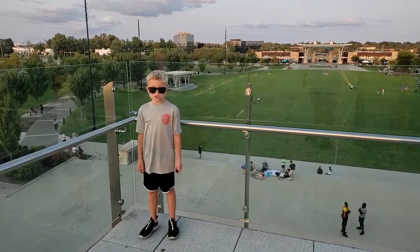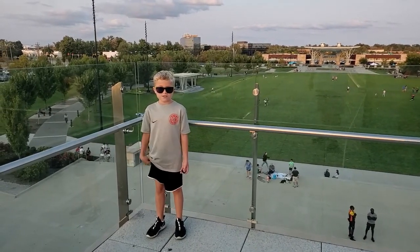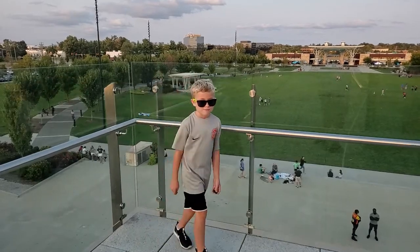This is Summit Park's tower. It's really big. There's an even higher part up there.